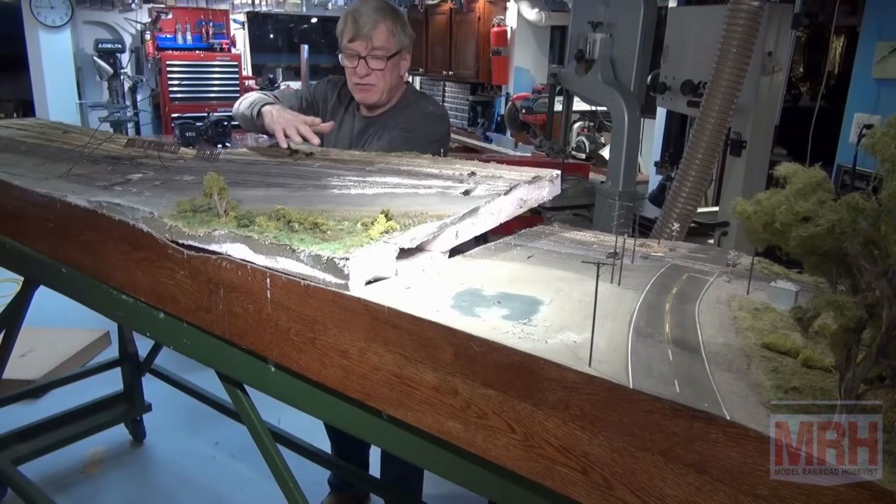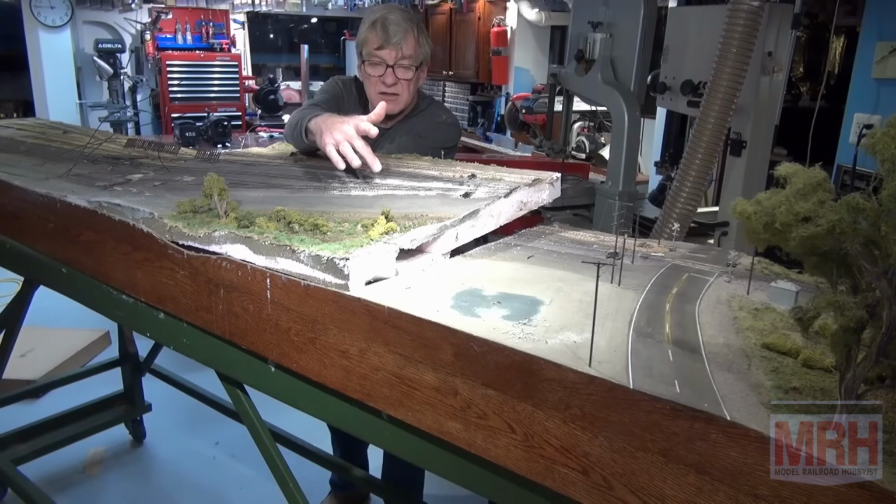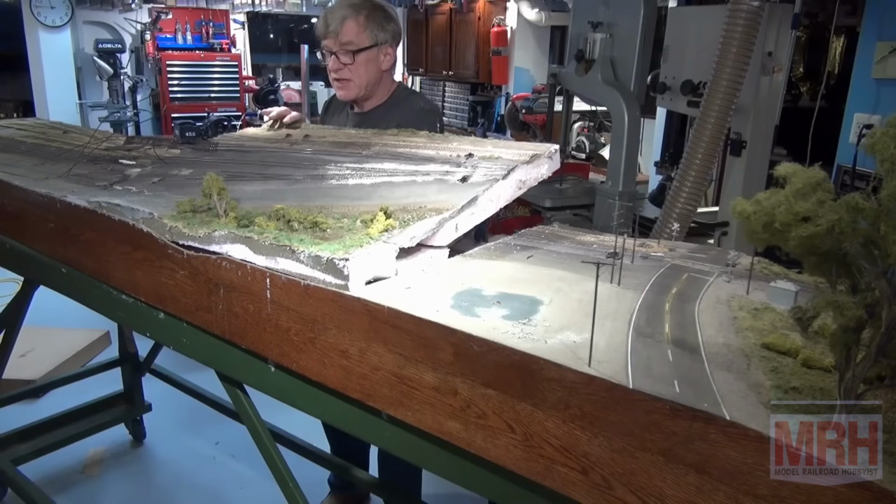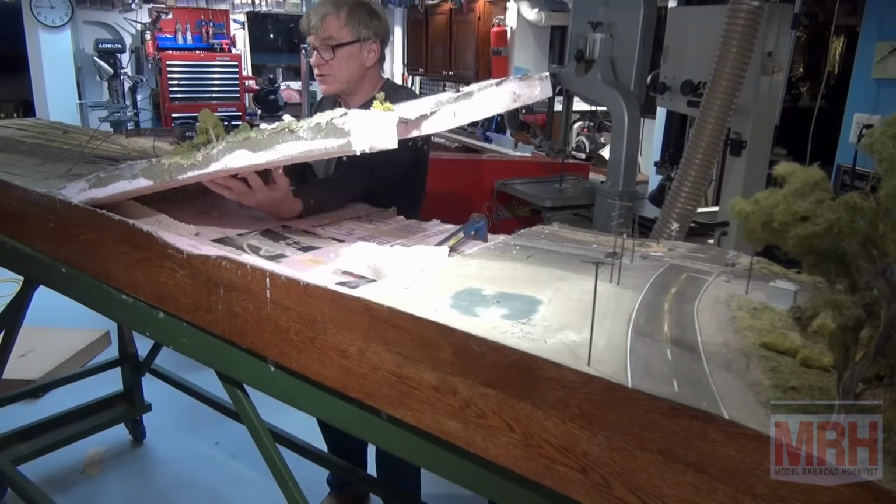I'm able to save actually two turnouts here that are 3 rail turnouts. So I'll save those and stick those in a box of turnouts.